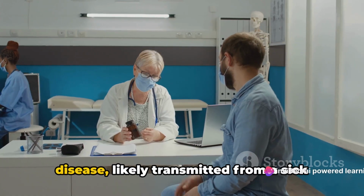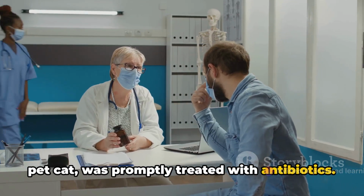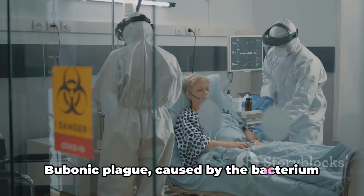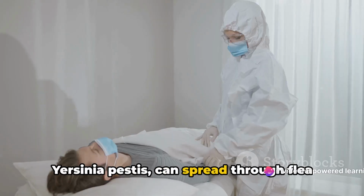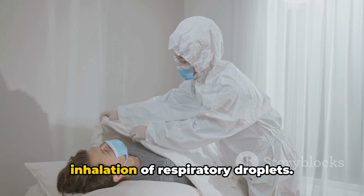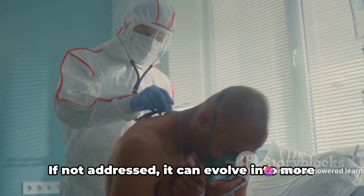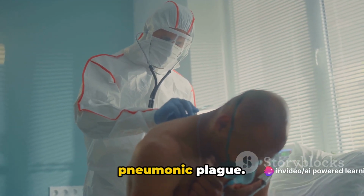The disease, likely transmitted from a sick pet cat, was promptly treated with antibiotics. Those who had contact with the infected person and cat were also treated to prevent further spread. Bubonic plague, caused by the bacterium Yersinia pestis, can spread through flea bites, contact with infected animals, or inhalation of respiratory droplets. Its symptoms are fever, headache, and swollen lymph nodes, among others. If not addressed, it can evolve into more severe forms like septicemic and pneumonic plague.